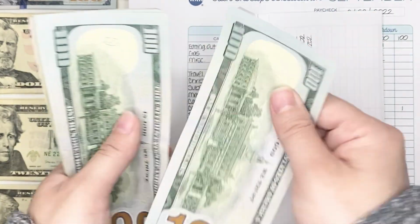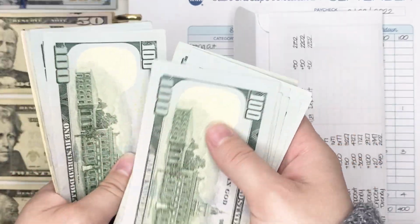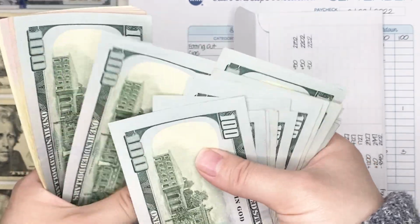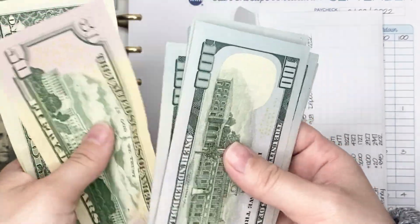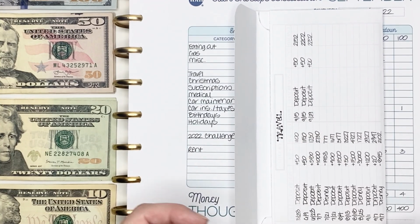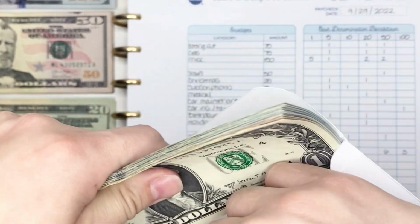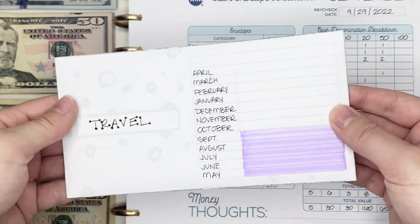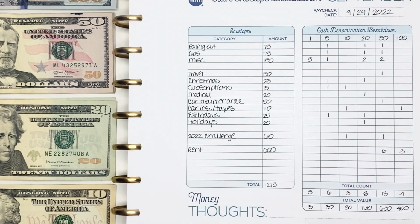Let's count this up. We have 1, 2, 3, 4, 5, 6, 7, 8, 9, 1,000, 1, 2, 3, 4, 5, 6, 7, 8, 9, 2,000, 21, 21.50, 22, 22.50, 22.51, 22.52. I'm thinking by next pay period, I'll probably have gotten that statement for my credit card and then taken the cash out of here. So keep an eye on that for next cash envelope stuffing.